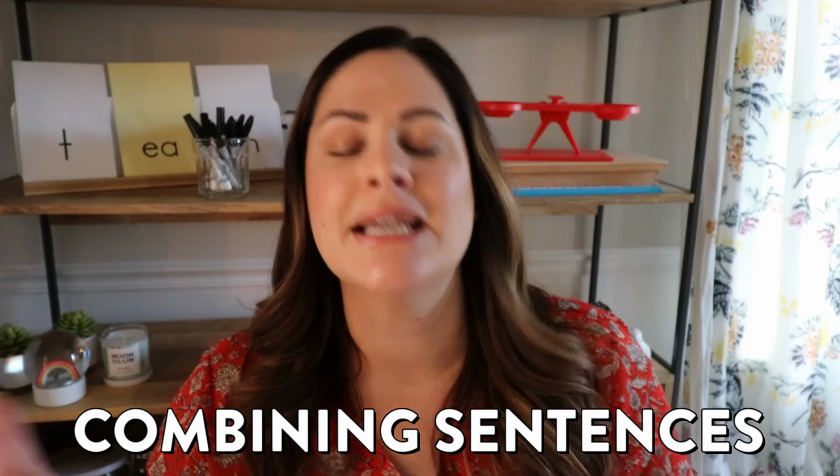Writing center number 3 that I love for K through 2 is called combining sentences. Now with this center, I want my students to practice combining sentences using conjunctions. So it's a little more skill-based.